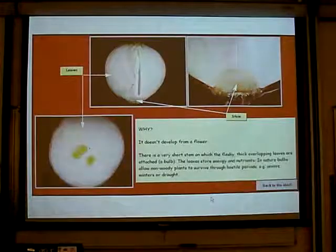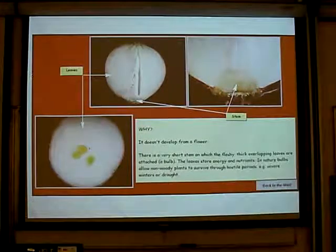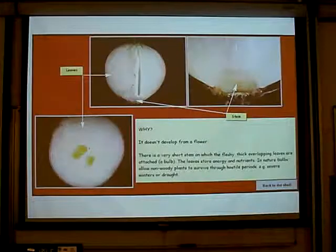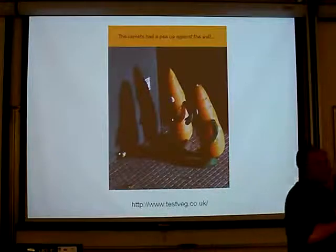And of course, an onion. An onion is made of overlapping storage leaves. It's still got a stem in there and the little roots at the bottom, but the main component are the leaves, and there's the stem at the bottom. What else we got? Oh, and this is probably near the end now. One of my favourites.